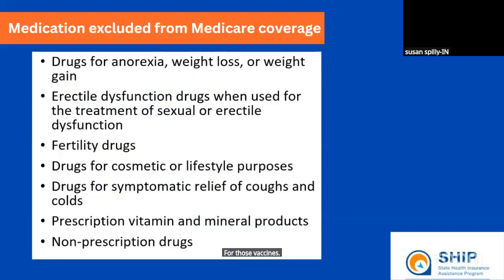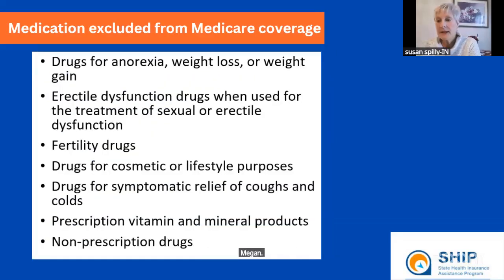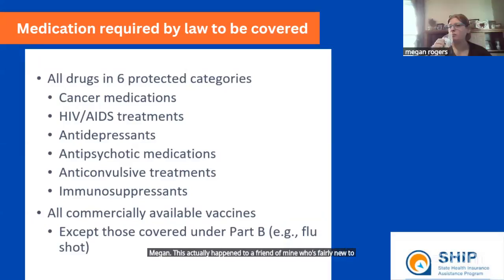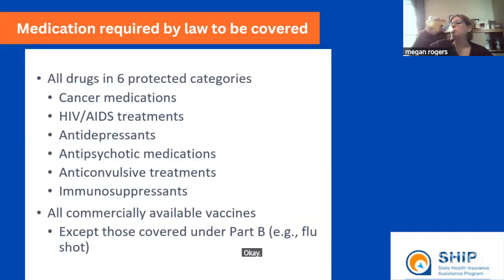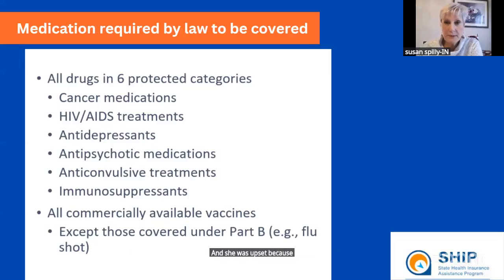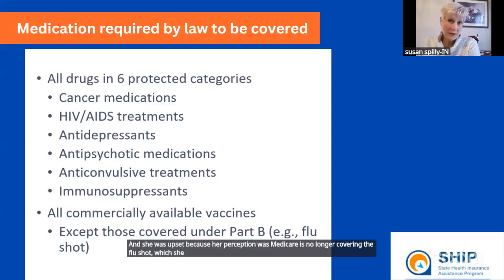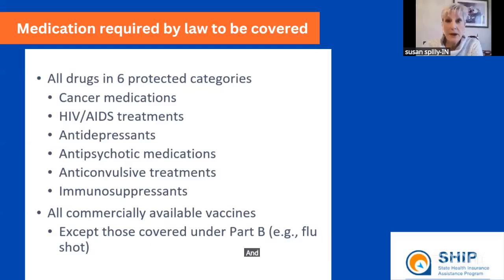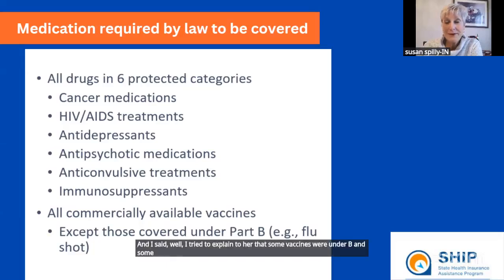All right, Megan. This actually happened to a friend of mine who's fairly new to Medicare, and she was upset because her perception was Medicare is no longer covering the flu shot, which she tried to get like she's always gotten at the local drugstore, which is a huge chain. It was Kroger. I tried to explain to her that some vaccines were under B and some were under D. Flu was under B.